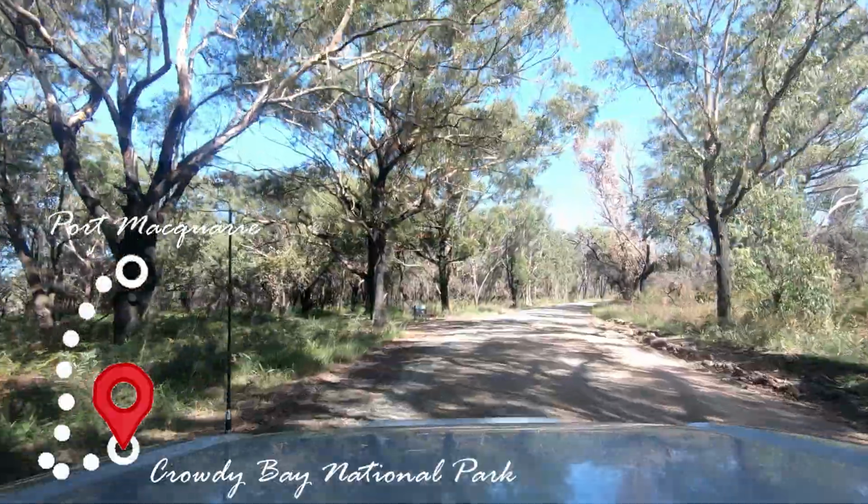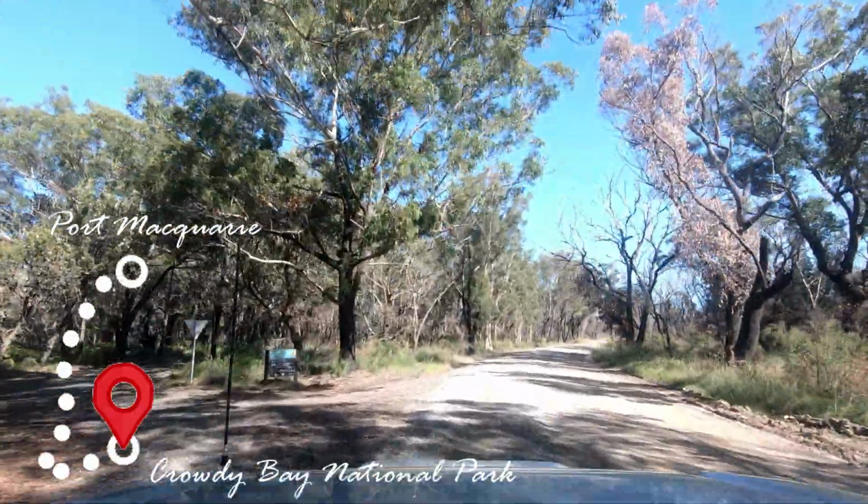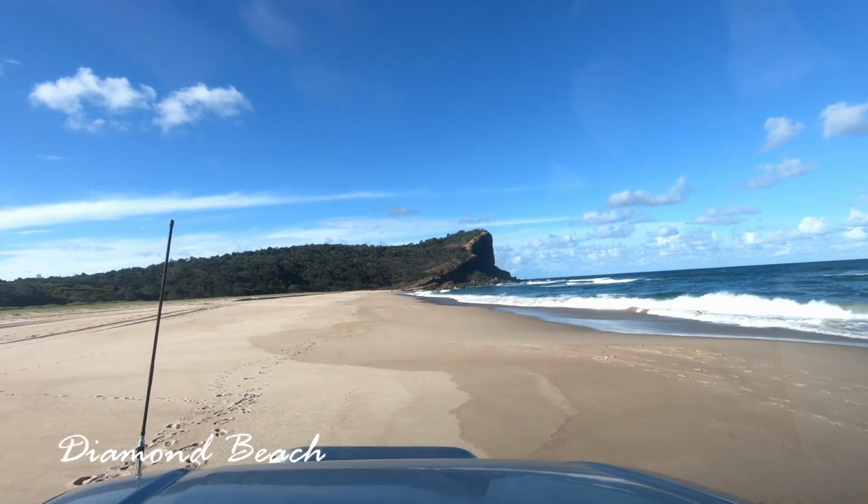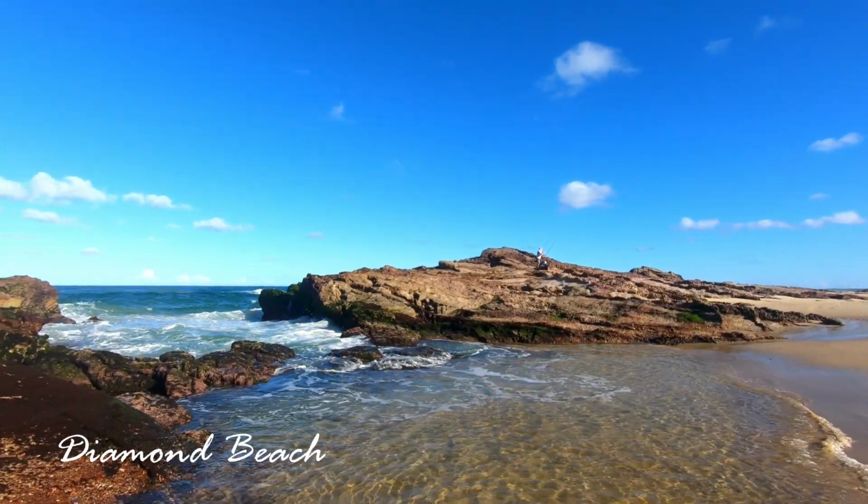We have made it to our destination of Crowdy Bay National Park, so we are taking a look at the first beach campsite, Diamond Head, on our way through.